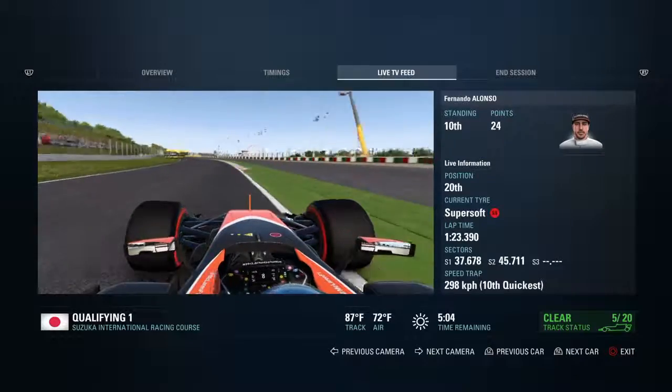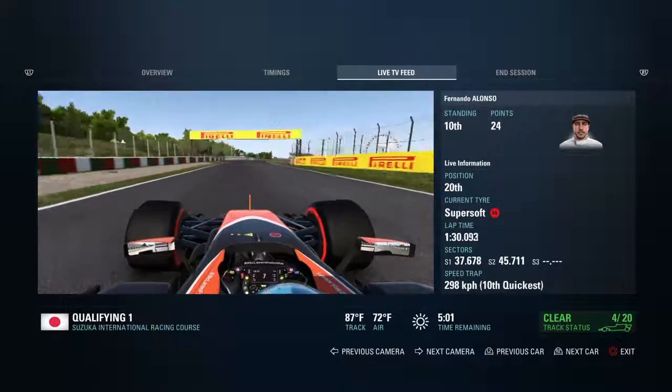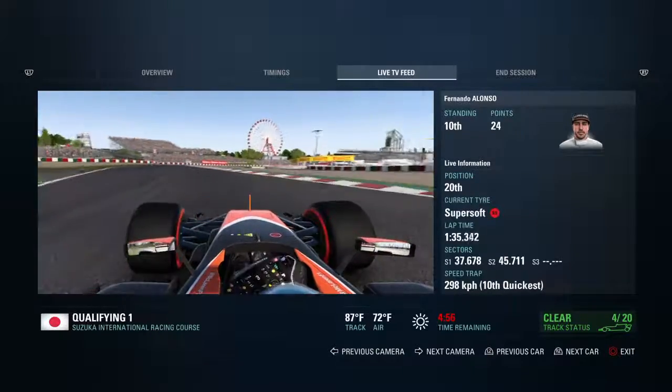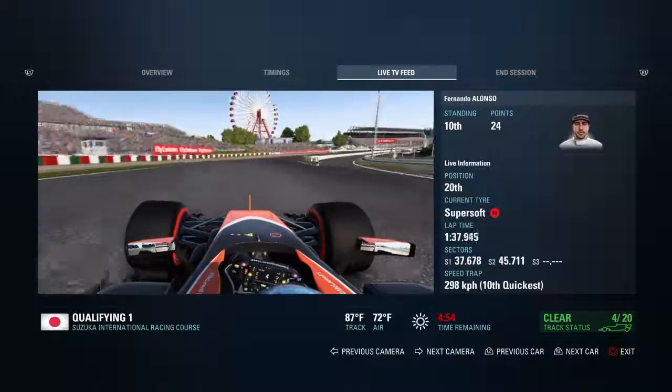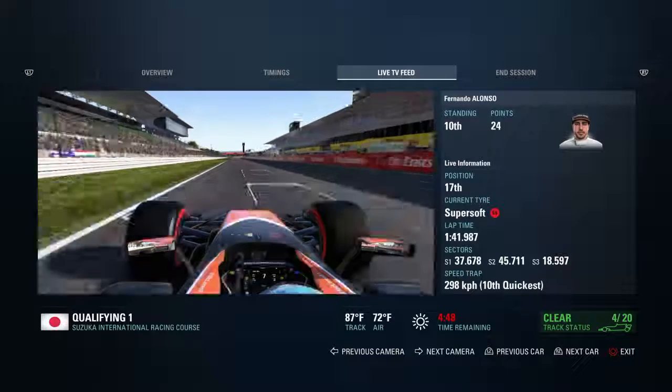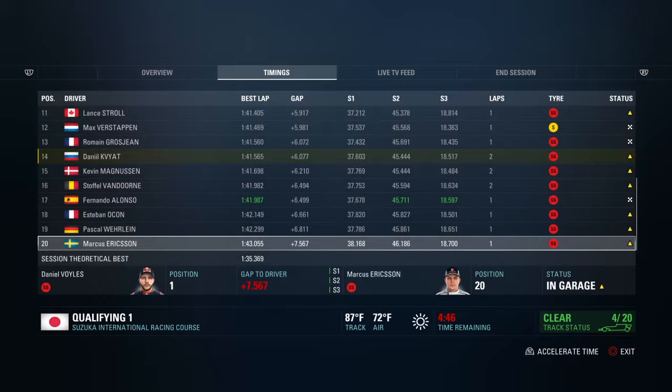So we have 5 minutes to play. He's currently dead last, but I don't see him being dead last for long. 17, so he's still in the bottom 5. So the bottom 5 are the 2 McLarens, Esteban Ocon's Force India, and the 2 Saubers. Magnussen is on the bubble. Can any of those 5 improve their times?